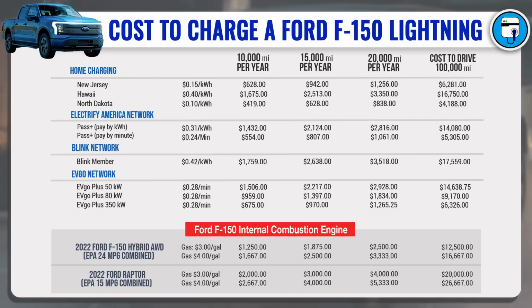So basically, here in New Jersey, it's going to cost me $6,281 to charge my F-150 Lightning at home and drive it 100,000 miles. If I had a Raptor here in New Jersey and it averaged $4 a gallon over that same time frame, it would cost me more than $20,000 more to fuel my vehicle for 100,000 miles of driving. I think this really demonstrates just how much less expensive electric vehicles are to run.